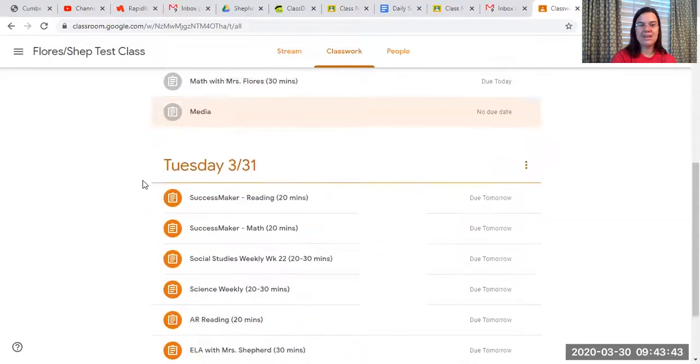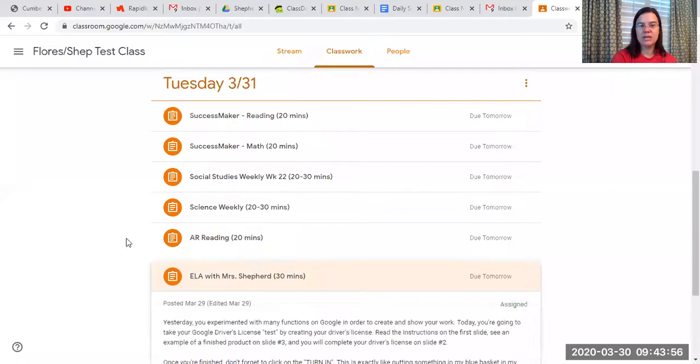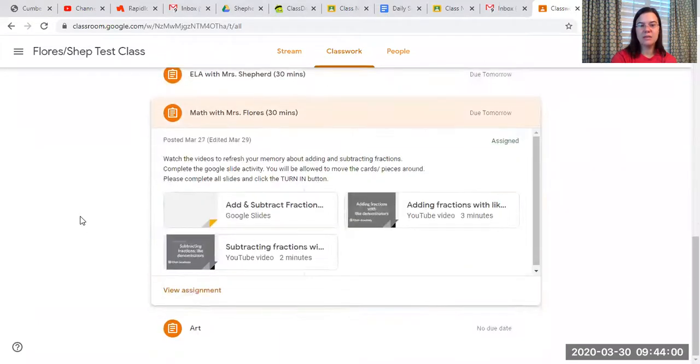On Tuesday, early in the morning, this will pop up on your Google Classroom, and you can start doing it. It's the same setup. The biggest differences will be what we're asking you to do in ELA and what we're asking you to do in math. So you can see there's some videos. Watch the videos to refresh your memory, and then do this activity.